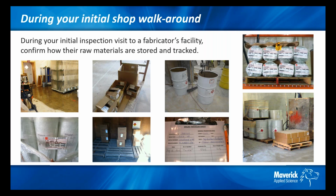During your first inspection visit to the fabrication facility, you need to look to see if the fabricator is keeping all their reinforcement materials in a clean, dry location. Are the cut reinforced materials being packaged and labeled for their future assembly use? Is the bulk resin being stored in a climate-controlled location? Is job-specific resin being tracked to the production floor and directly into the produced laminates? Are all the raw material lot numbers being tracked from their certificate of analysis to the finished parts produced? That's your question.